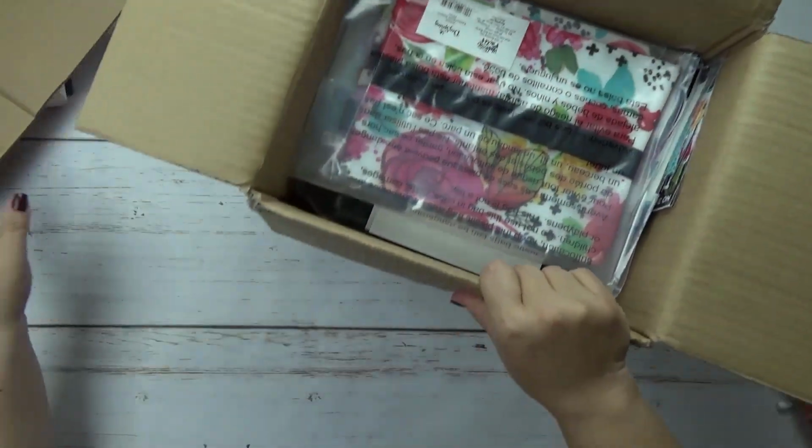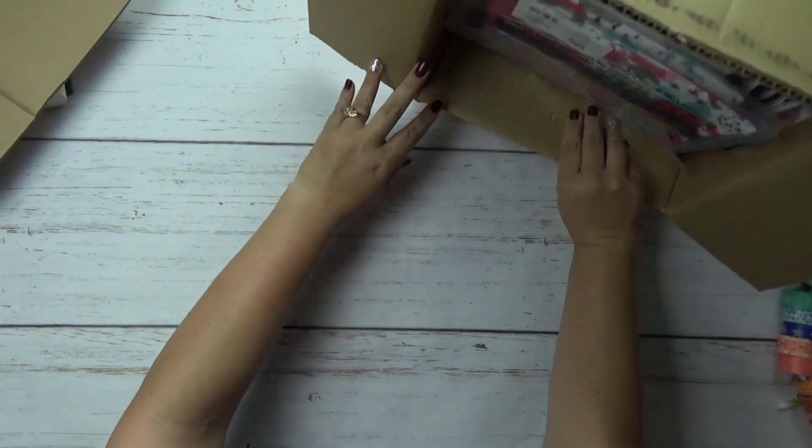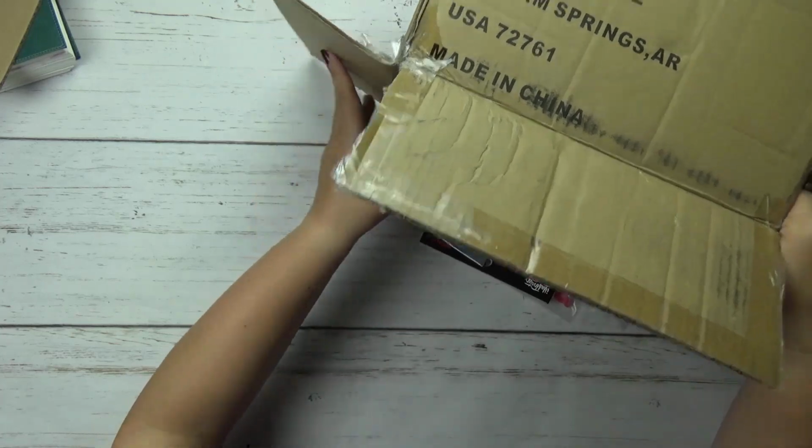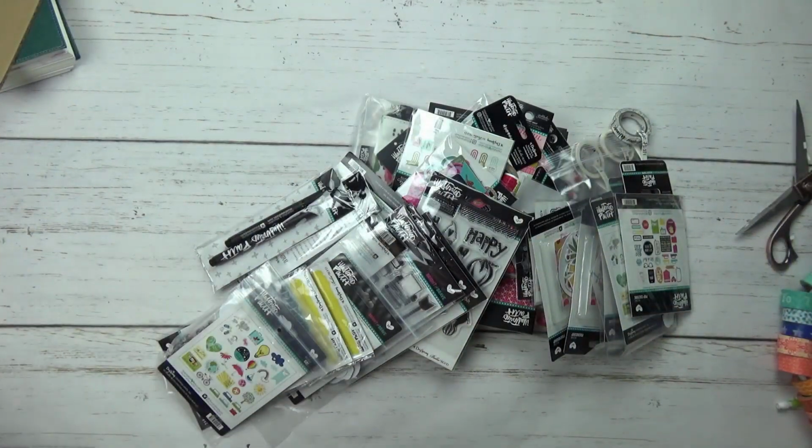But for now, let's see what I got during the sale. I'm going to tilt this box over because there's a lot of stuff in here. I ended up spending somewhere around $88 during the sale, and I got 25% off using that code that I will put down below for you. So let's check out what I got.